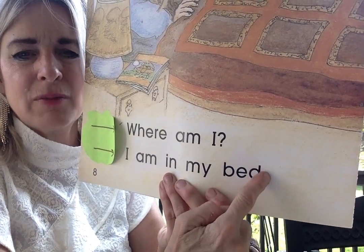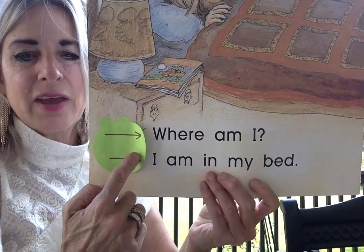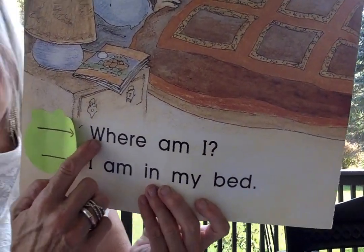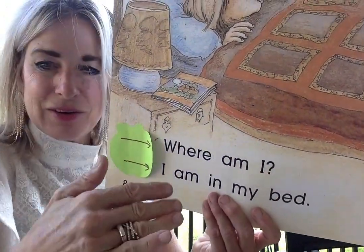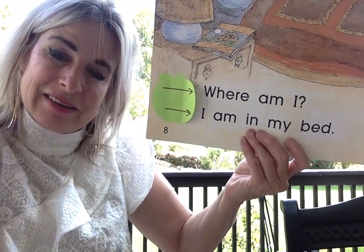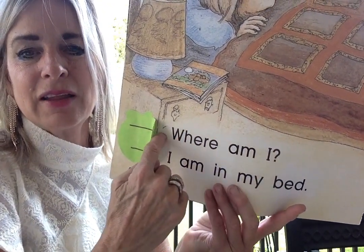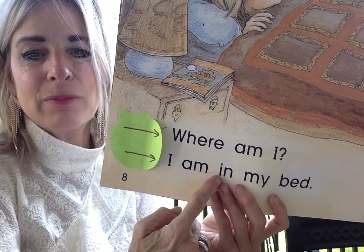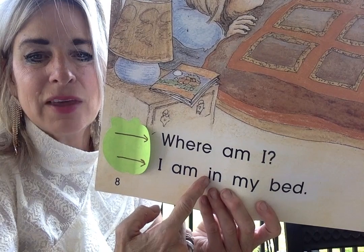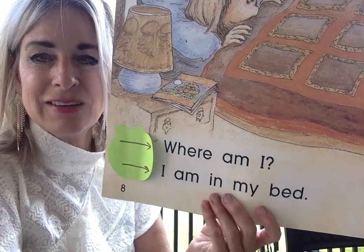Why did I read it so calm like I talk? Because the period told me to read it calm. I am in my bed. Read that whole page with me. There's a question mark, so my voice is going to go up and down. Where am I? Read like you talk now because of the period. That's a question mark. That's why I read it like that. I am in my bed. You read it. I am in my bed. That told me to stop and to read it like I talk.